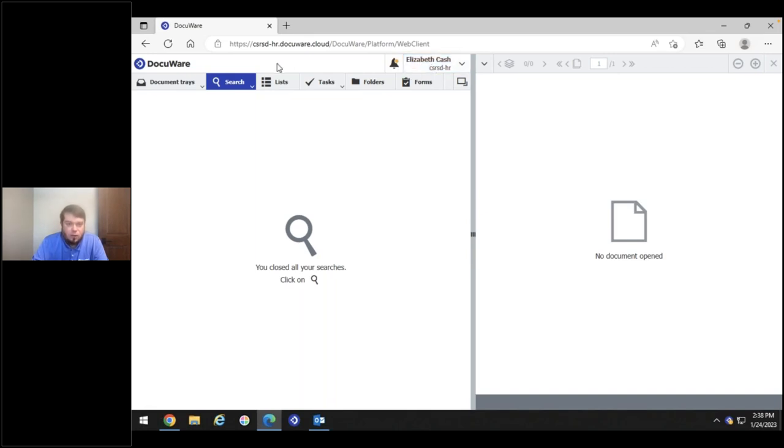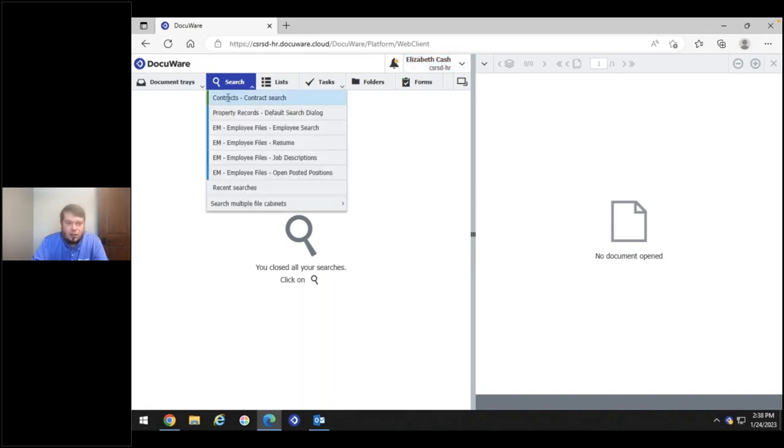So Elizabeth, when she goes into search, has access to, of course, the sales contracts. Elizabeth also has access to search all the old projects, all the old properties that we've already done rehab projects on. That information might be useful when reviewing a new contract. And as a department manager, she has access to a couple of different sections within the HR file cabinet. For example, the same resumes and same broad employee search that Simon Stone has access to.